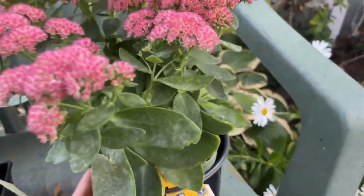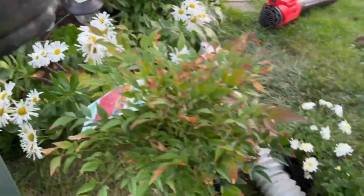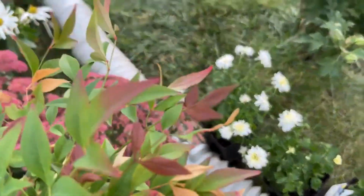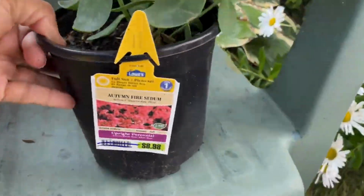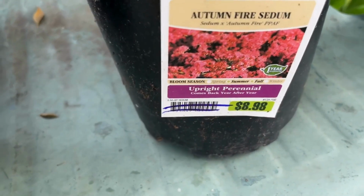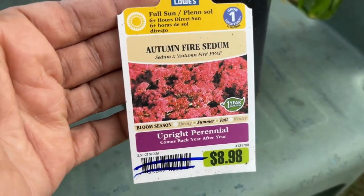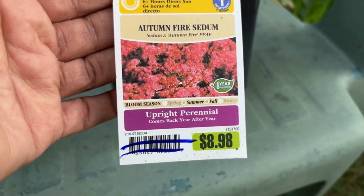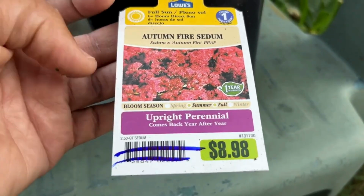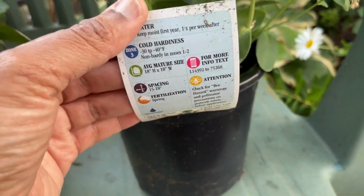Anyways, so I picked up 2 of these. This one is a Joy. And mind you, they come in all different types, right? So when you're shopping, keep your eyes on the tag. Here is the other one. This one is the Fire. Yes, so you can see the blooms on this one are more red, or I would say fiery looking. And blooming summer and fall, $8.98, and this will get 18 inches tall and 18 inches wide.